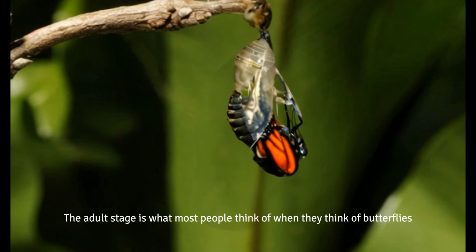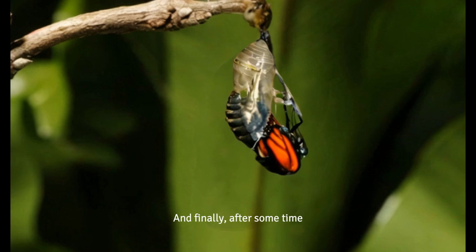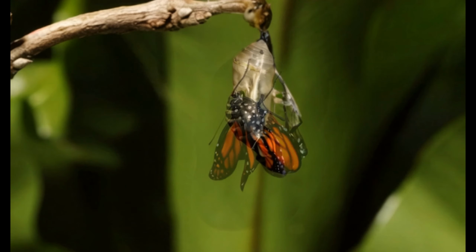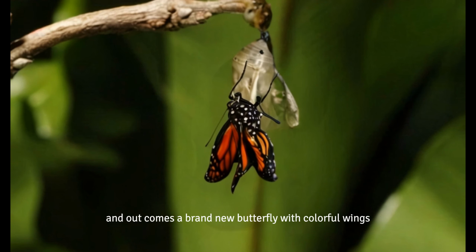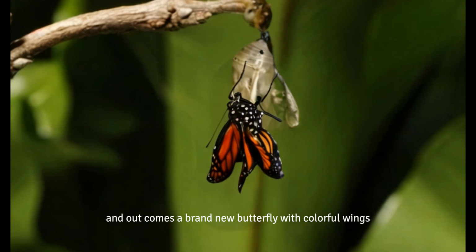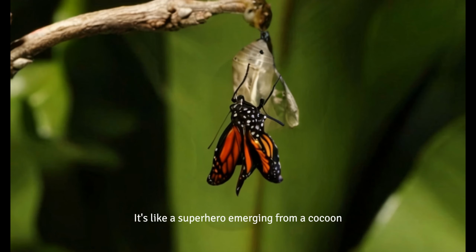The adult stage is what most people think of when they think of butterflies. And finally, after some time, something extraordinary happens. The chrysalis cracks open, and out comes a brand new butterfly with colorful wings. It's like a superhero emerging from a cocoon.